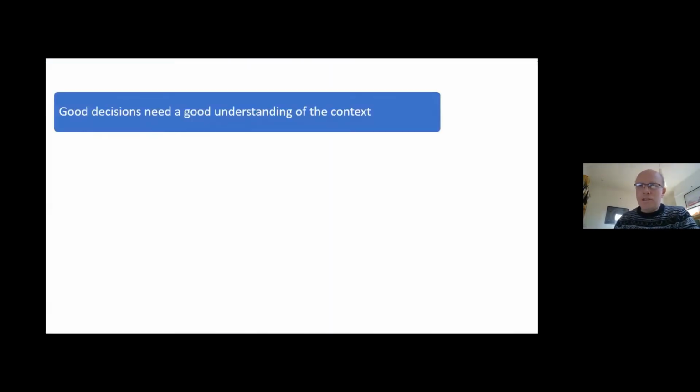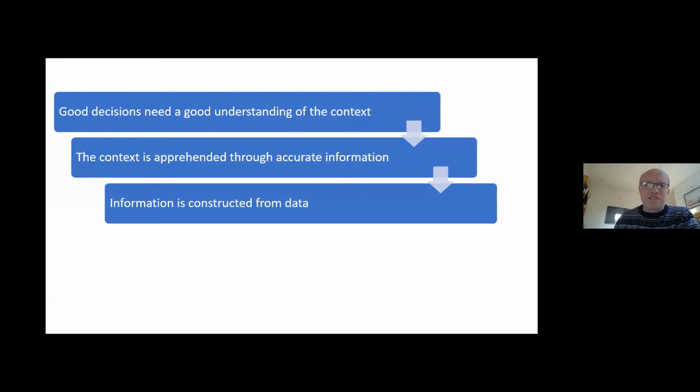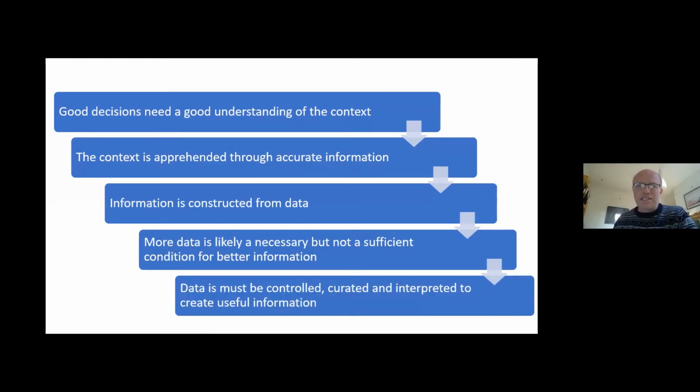So a bit of motherhood and apple pie stuff to start off with. This is stuff you all know, but it underpins what I'm going to say. Good decisions need good understanding of the context that you're working in. That context is apprehended through having accurate information. That information is constructed from the data that we have from primary care. More data is likely to be necessary, but it's certainly not a sufficient condition for better information. So the data that we get must be controlled, curated, and interpreted in order to create useful information, which forms the basis of our good decision making.